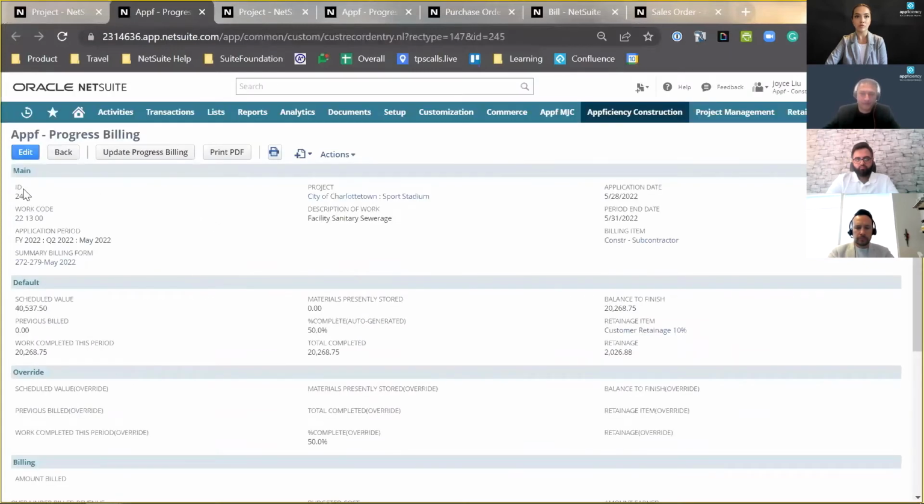So on this progress billing, there's this main section which contains information regarding what this progress billing is for. For example, it's for sewage work. It specifies the project, the summary billing information, the application end date and period end date.